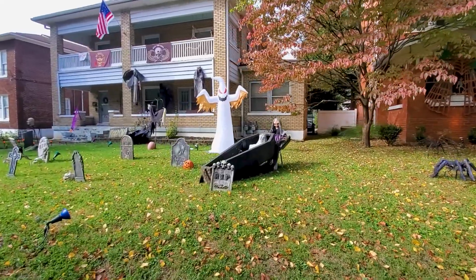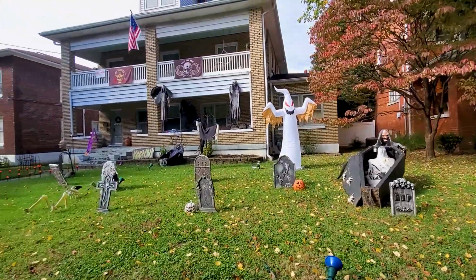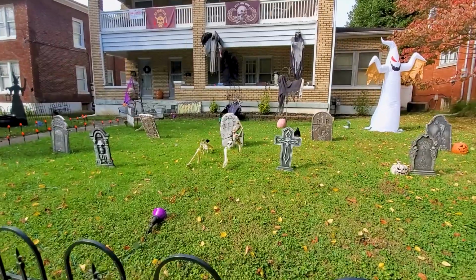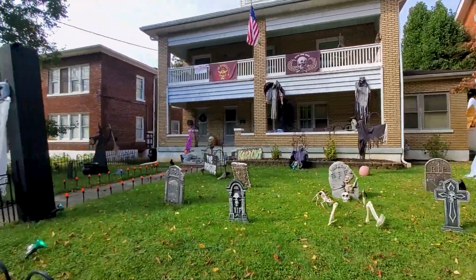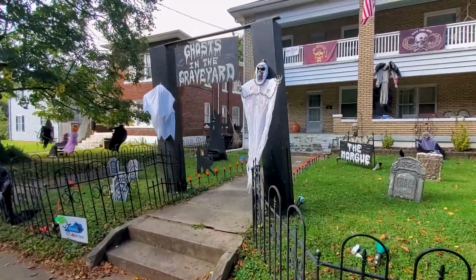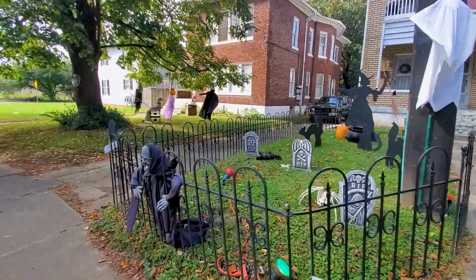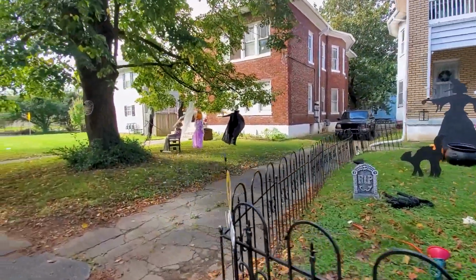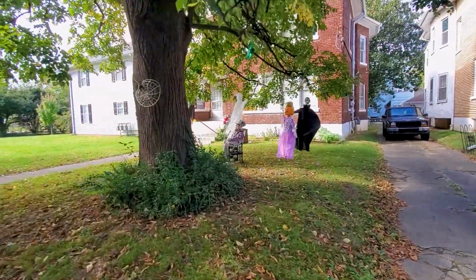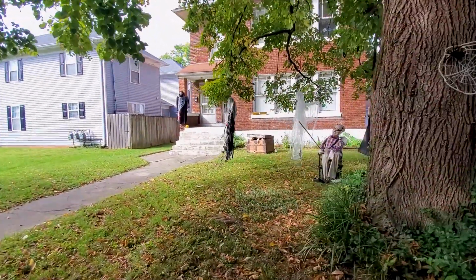Right there, little tombstones and coffin, and ooh, there's one trying to come out. Keep out, the sign says. Little witch. This is called Ghost in the Graveyard. Look at that. And then we got one more down here, with a bunch of different little hanging things out here. Like a pumpkin, there's a man fishing out here. All that.